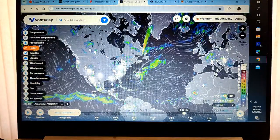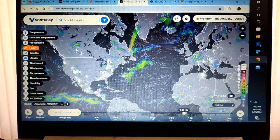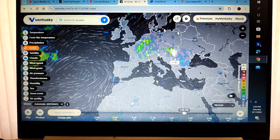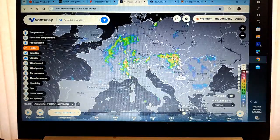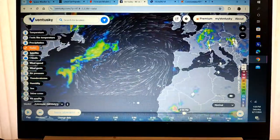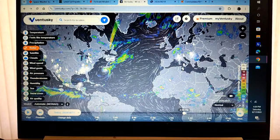Then right outside that arc is all this electricity going on. And over here, we're starting to see Europe in this area starting to light up now. See all the lightning going on over here now? So they're going to get a taste of it too. Any kind of weather anywhere around the world, and then especially, I guess, on this barrier, on this line.